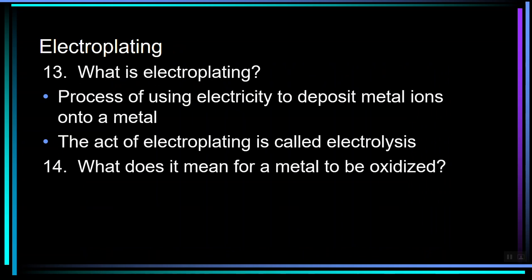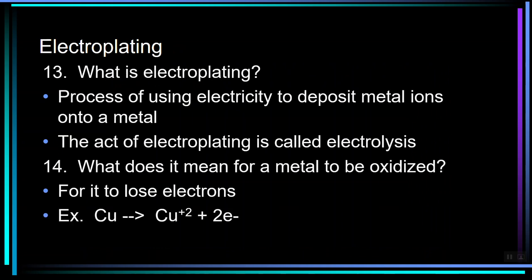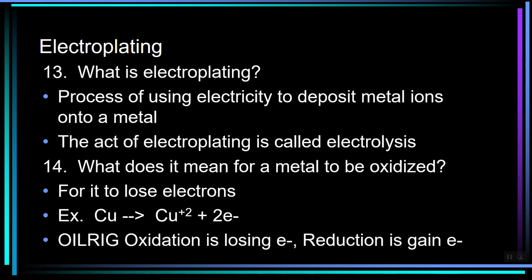Electrolysis. Now comes very important pieces of information. Some vocabulary that you must become familiar with. What does it mean for a metal to be oxidized? It loses electrons. That's it. So if copper is going about its business and then it burps out two electrons, it has been oxidized. What you need to remember is OIL RIG. Oxidation Is Loss of electrons. So if something is oxidized, it loses electrons. So if you are a giver-upper of electrons, you are an oxidizer.